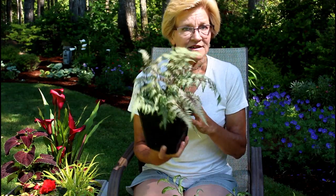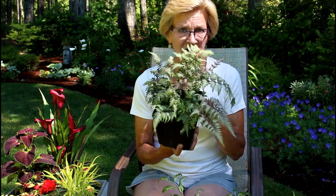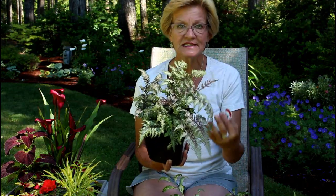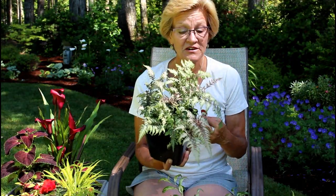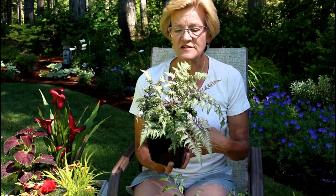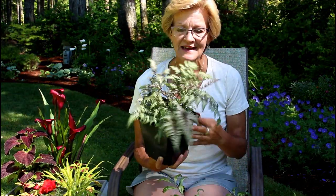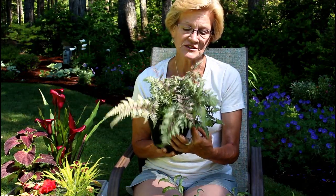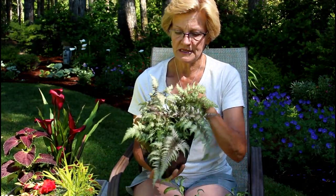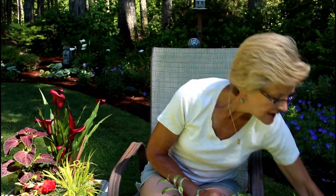And a silver kind of painted fern like this can definitely add a little bit of color, as well as texture with its lacy leaves. Extremely hardy. It will die back, but it will come back again in the spring and then just come back fresh and pretty and just add a really beautiful texture to the garden. So there's one for you, Japanese painted fern.